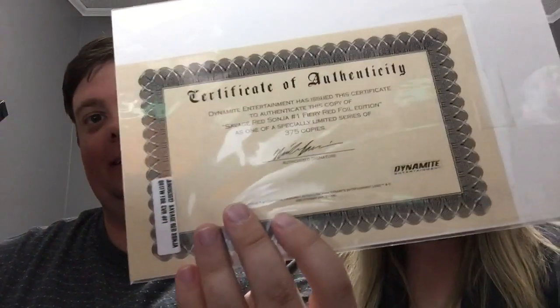There's a certificate of authenticity on the back from Dynamite Entertainment, which is the publisher. They issued a certificate to authenticate this copy of Savage Red Sonja #1 Fiery Red Foil Edition as one of the special limited series of 375 copies.